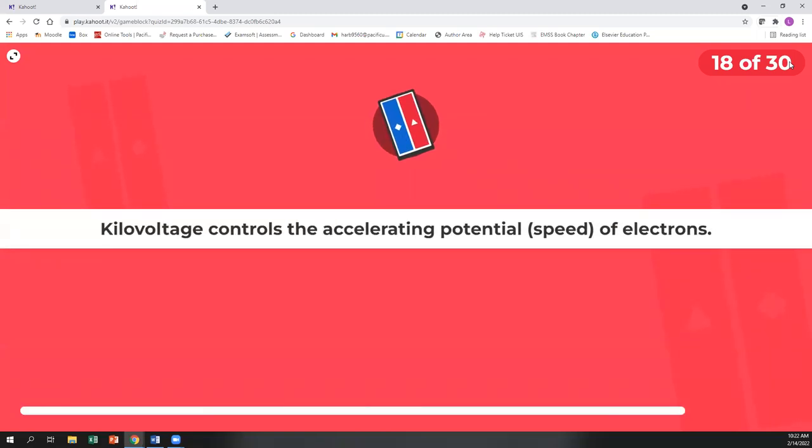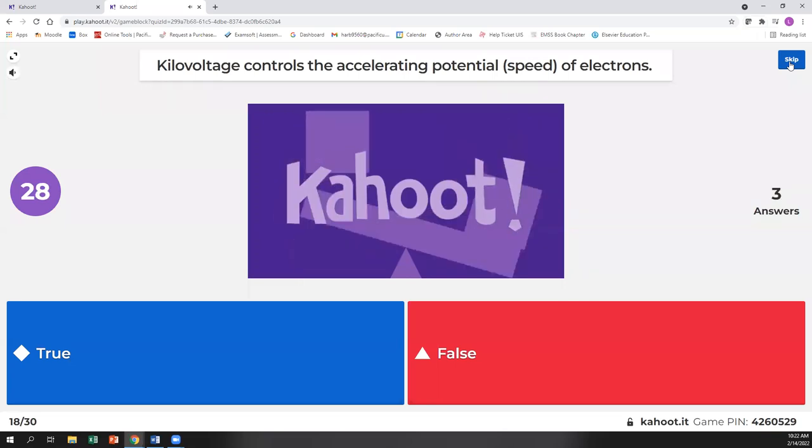Kilovoltage controls the accelerating potential or the speed of electrons, true or false? Kilovoltage affects the speed.